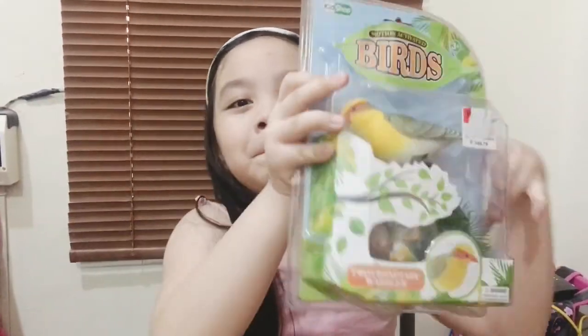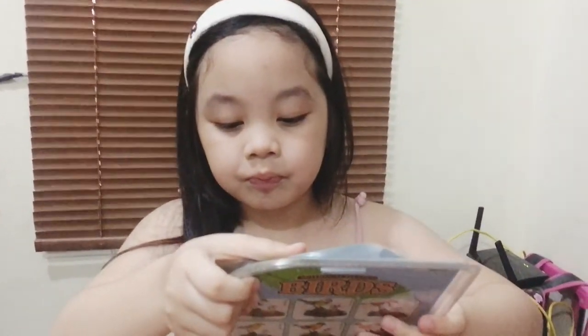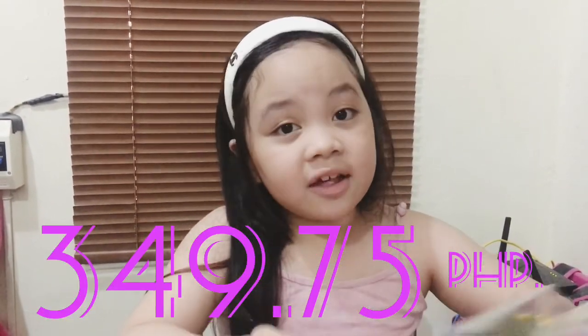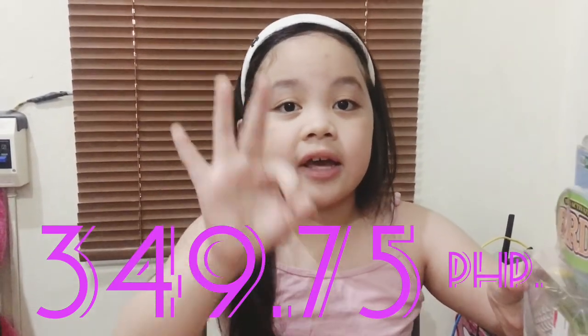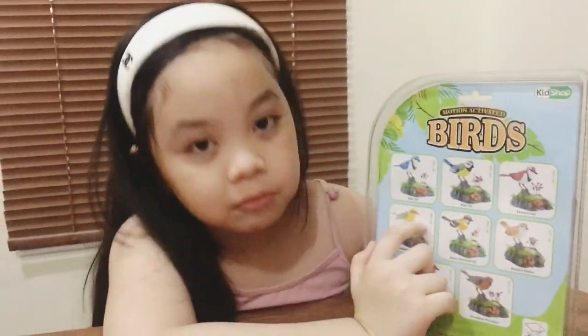Today, we are gonna unbox the bird. So, this is just 49.75 pesos, and my mama bought this in Toy Kingdom. Okay, as you can see, there's so many birds to collect too. Look, this one looks like a fox, and this is what we got.